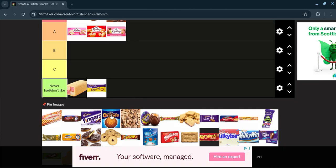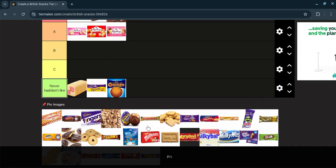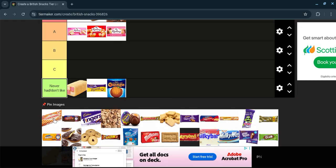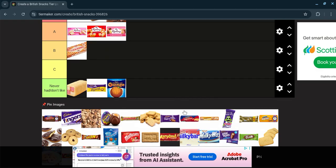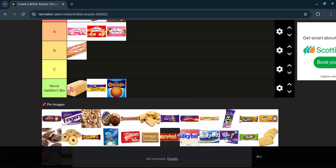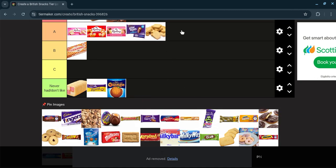So same with chocolate orange. I've never had it because I'm allergic to citrus, so that kind of explains why I've never had it. So ooh, caramel. Another one which I've heard good things about, but it's going in beta. It's going in beta. I don't know why, but I've just never had it. Ooh, mini rolls. That is another. Now, I've never had it myself, but it is going to go in A tier because I've heard good things about it. So, yeah. Ooh, custard creams.